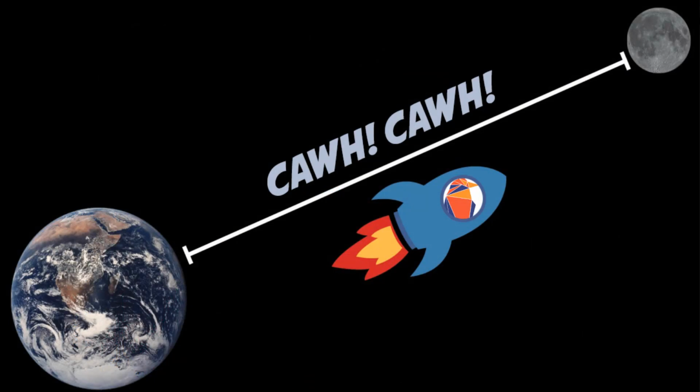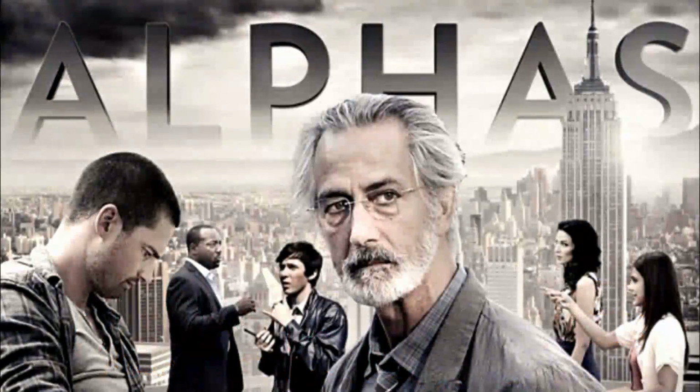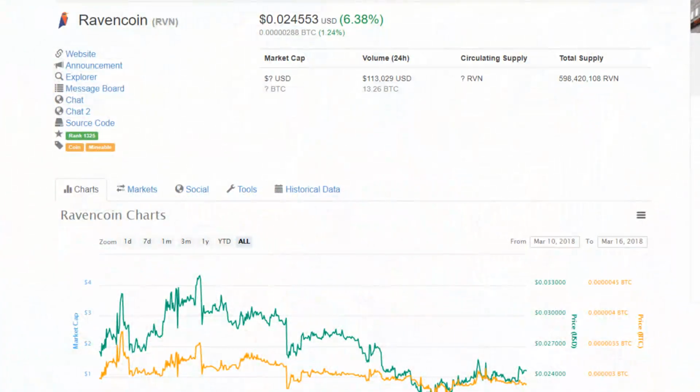So I monitor a group of about 50 miners, and I would say that these are the alphas of the mining community. Now, I don't know how big their mines are. I'm not even sure if that's the right term. But this group is super dedicated to finding things.